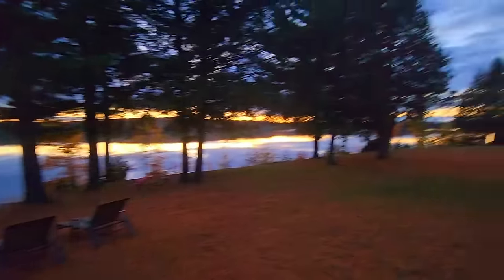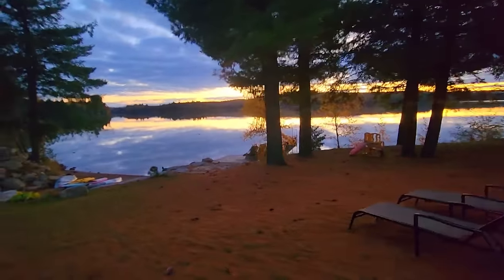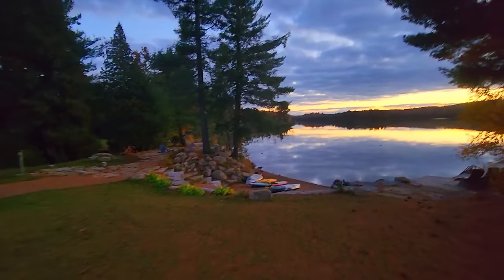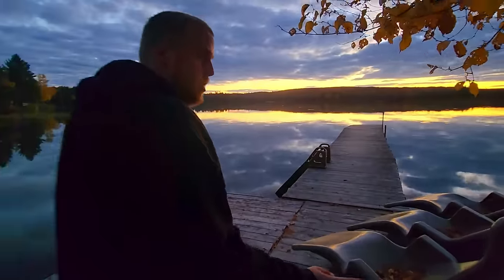This is insane looking. This is what I needed so bad. I was so tense after driving in the city all day yesterday. Yeah. This is awesome. It's beautiful. Watch your step here. Let me show you guys the pier. Let me test it first. If I fall in the water, then you know it's not good.